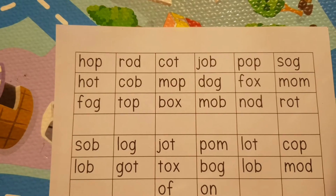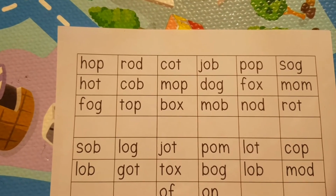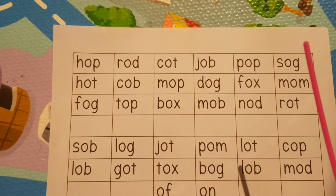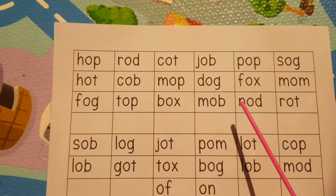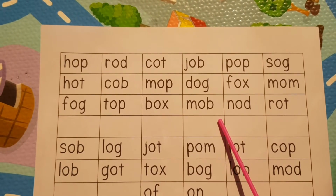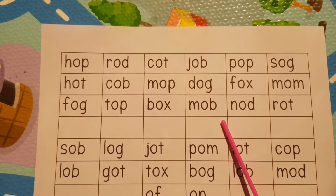Every time you are starting your blending lesson, make sure that you first practice the two letter blends with your kid and then jump to the CVC letters. So now we are going to practice our three letter words, that are the CVC words, with a short vowel O. Let's start.